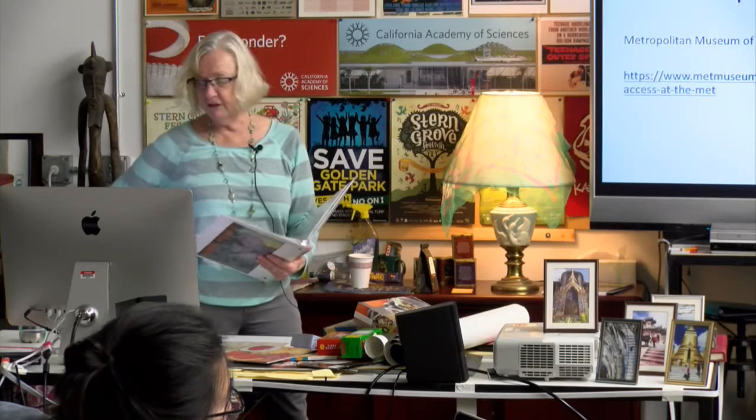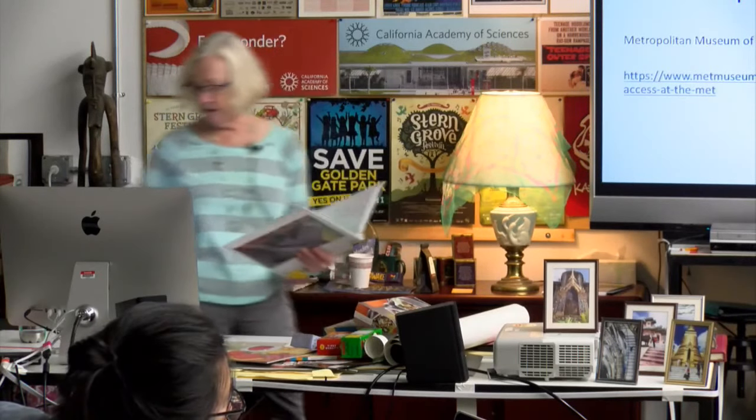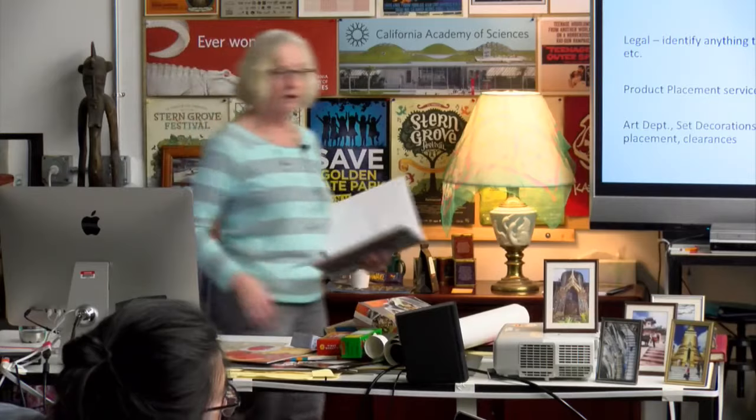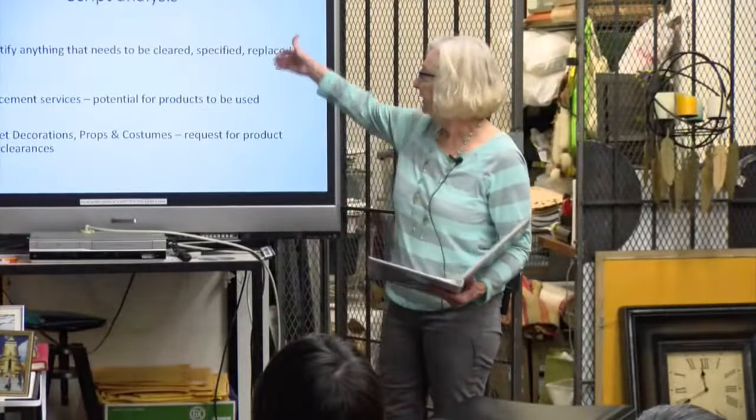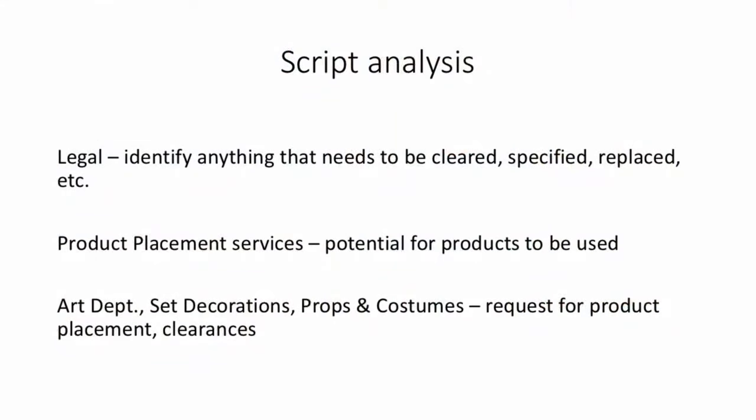So I want to give you just a little idea of the process of going through these things. When you get a script, it then goes through legal, we like to say, and you can do this yourself. It's not like you have to call a lawyer. You can analyze a lot of this yourself. Identify anything that needs to be cleared, specified, or replaced. In other words, names, places, any noun: people, places, and things. Identify them.